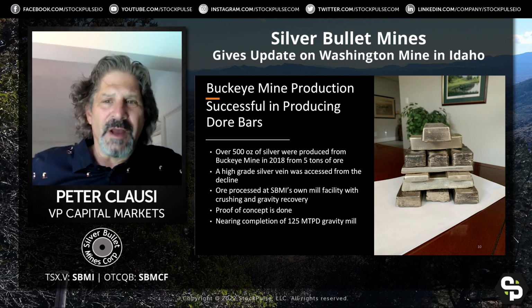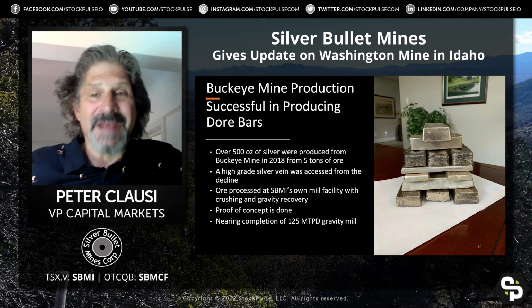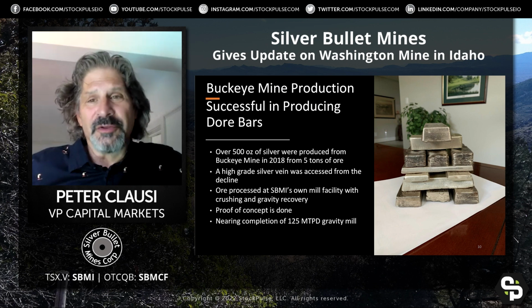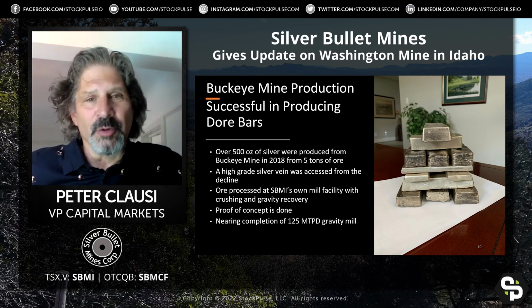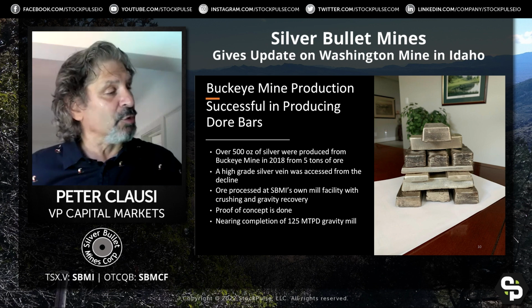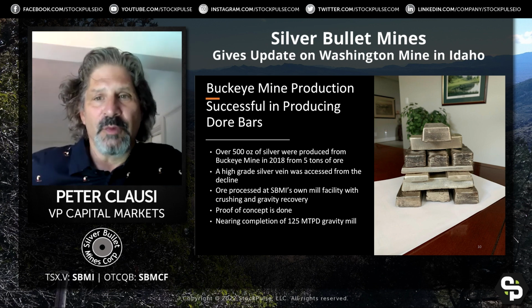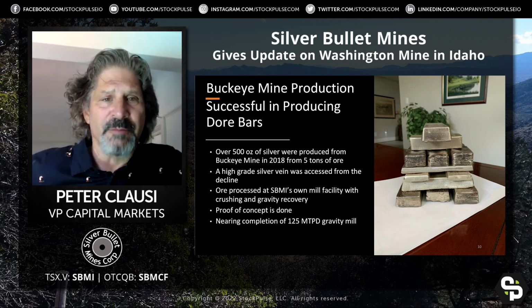You want everything working perfectly. And you don't want to do that with the high-grade material because then your tailings are richer than other people's mines. So we're working with the low-grade material, pushing out doré bars. I'm supposed to be getting pictures of the doré bars any second now. Pushing out concentrate. We are in advanced negotiations with a variety of parties for the sale of those products.